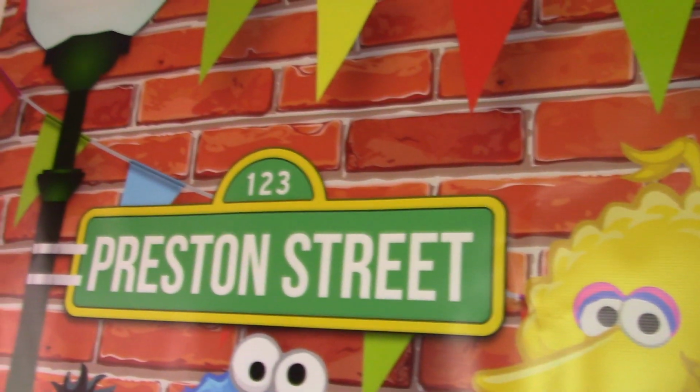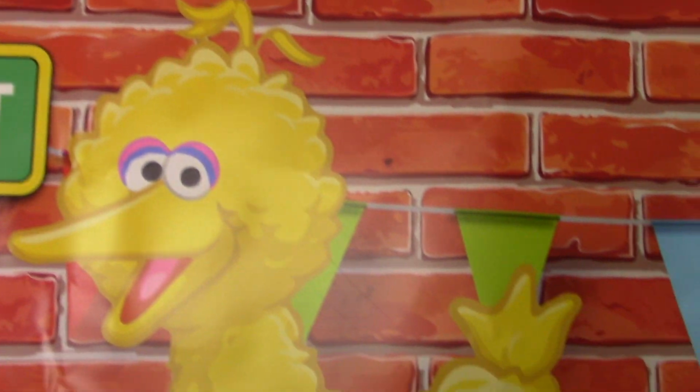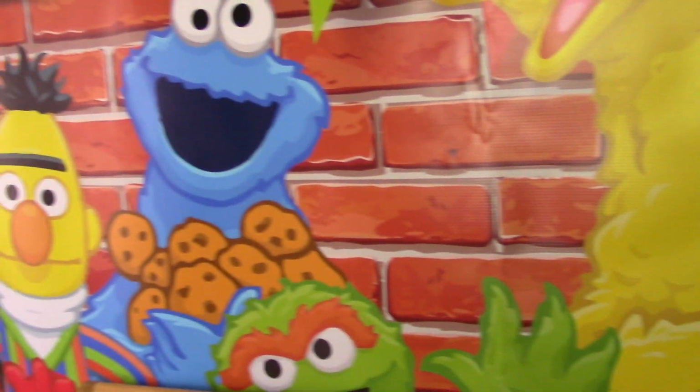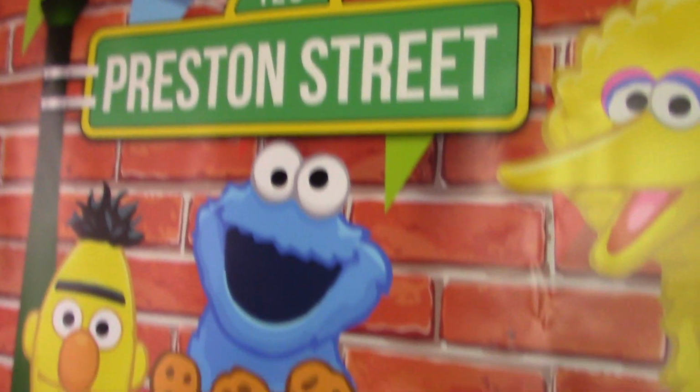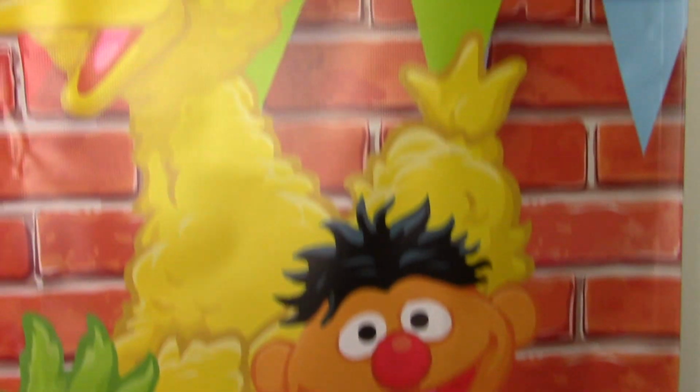And this backdrop right here was actually the backdrop for his sweets table at his first birthday party. And lucky me, I could use it for his room, because these backdrops are so expensive, and I just hate to pay all this money for these backdrops and then never use them again.